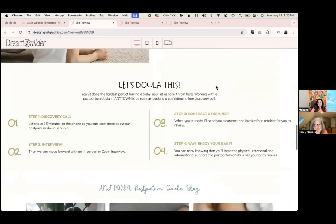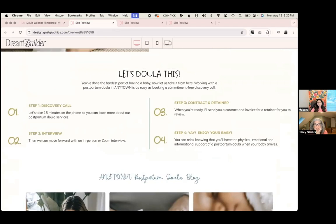Yeah, sure. This is one of my favorite things because I think this is where clients sometimes get hung up. They're like, okay, what is a doula? Like, how does this work? And then boom, it's just, here's the steps. And you can choose these based on your own process, but yeah, definitely you can change them up if you have different steps. That's okay. We're just trying to give them the high level steps so that they understand the process of working with you. Do I have to pay ahead of time?